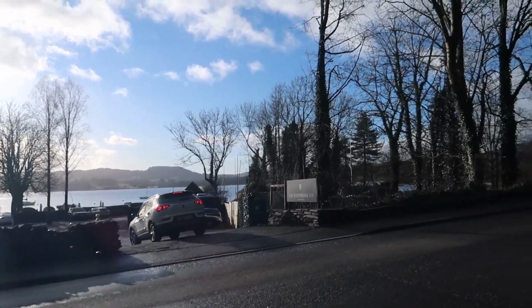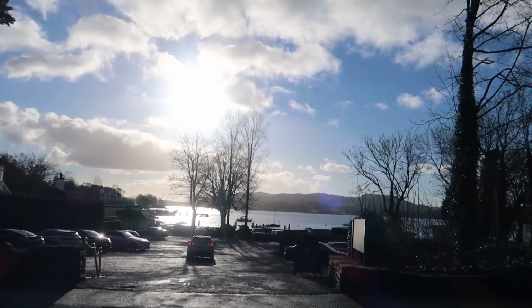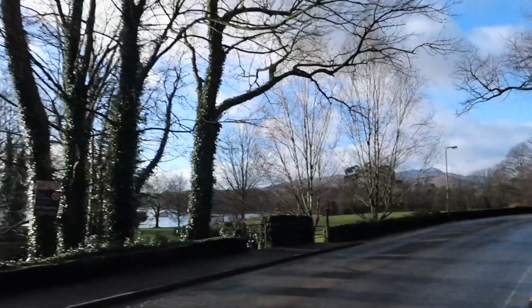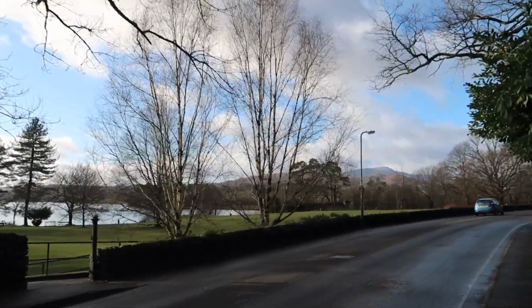You're going to have to excuse the lighting on this film if it's not brilliant, because the sun is in a really awkward position for filming. It's right down low and it's bouncing off the lake. But anyway, this is a nice walk up into Ambleside.